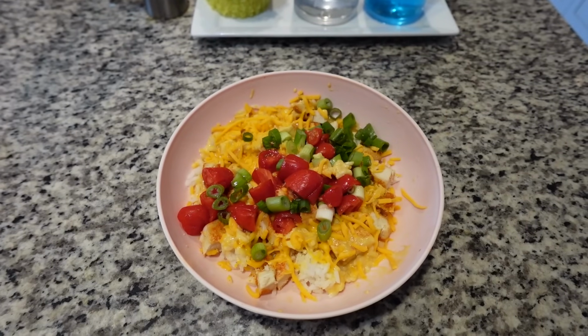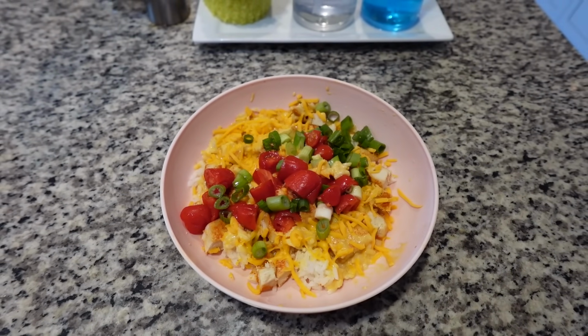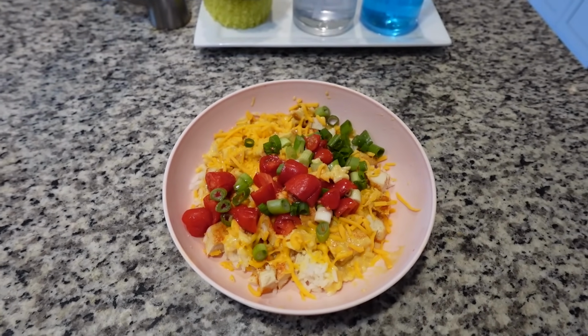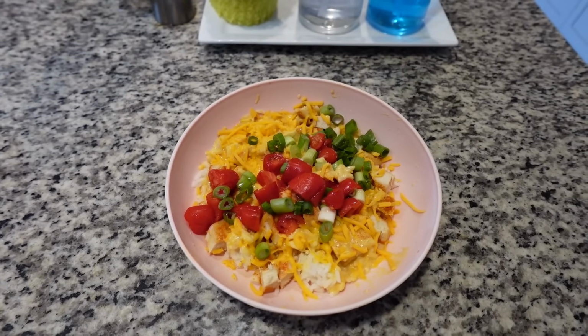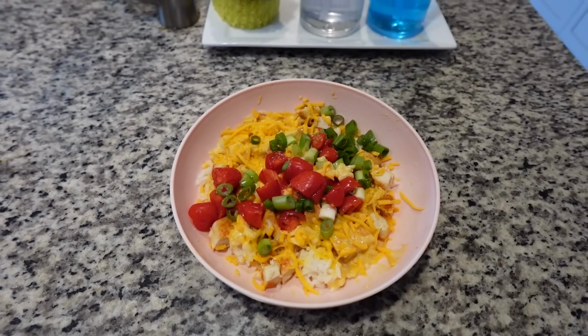So here is an over-the-top view. I love the addition of the green onion and the tomato because it just adds this fresh tasting factor to it. So I really love this meal prep. It is really delicious. So I'm gonna go enjoy this and I'll see you guys for snack time.